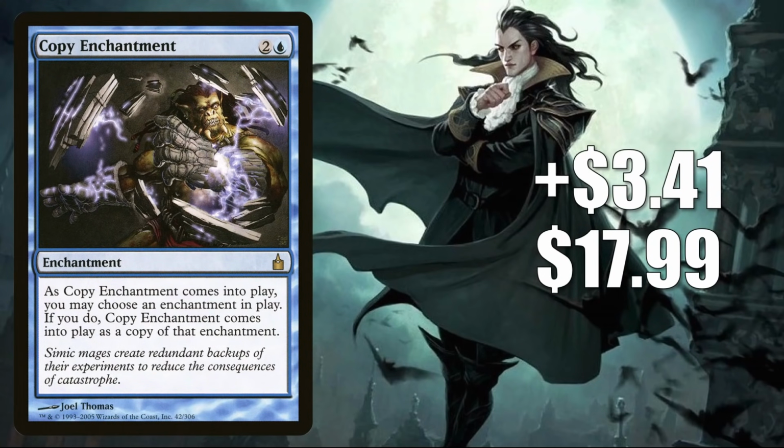Number 9 is Copy Enchantment. This goes up 341 this week to $17.99. That is a 23% increase. Now, this has seen a little Commander play in the past, but currently Commander players are picking this up to put in their Lynde, Cheerful Tormentor or Curse decks.